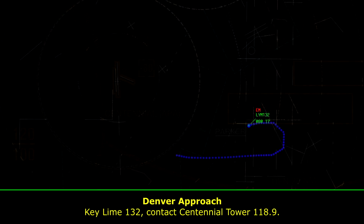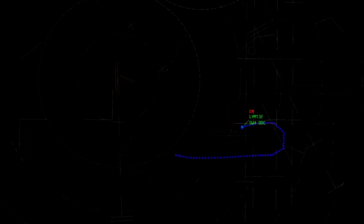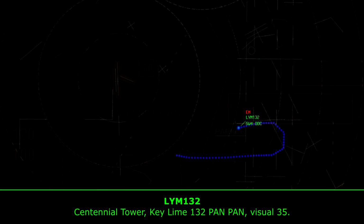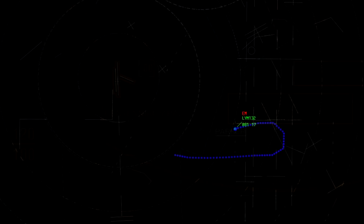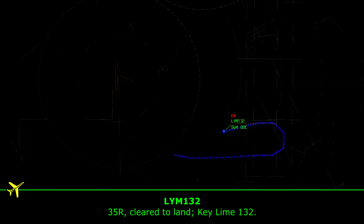QLM 132, contact Centennial Tower 118.9. Tower 118.9, QLM 132. Centennial Tower, QLM 132, pan, visual 35 right. QLM 132, Centennial Tower, runway 1, correction, runway 35 right. Runway 35 right, clear to land, wind 330 at 4. 35 right, clear to land, QLM 132.